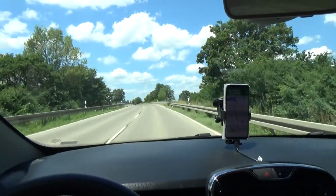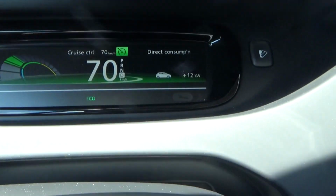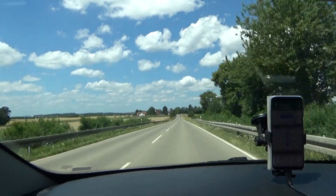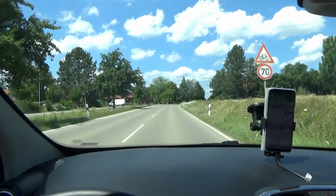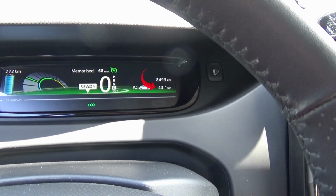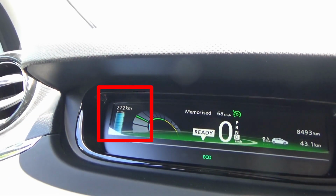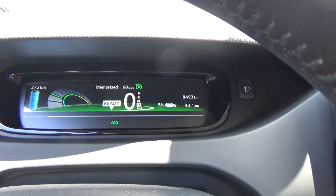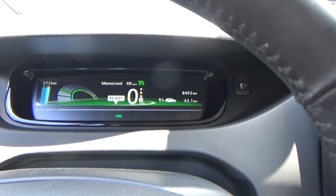Outside villages, I set the cruise control to 70 kilometers per hour. Allowed here is 100 if there is no sign in Germany, but many times there are speed limitations to 80 or even 70 kilometers per hour. Now, after driving 43.1 kilometers, I still have a remaining battery distance of 272 kilometers. So I hope I can really drive 400 kilometers with one battery load, but it looks good.